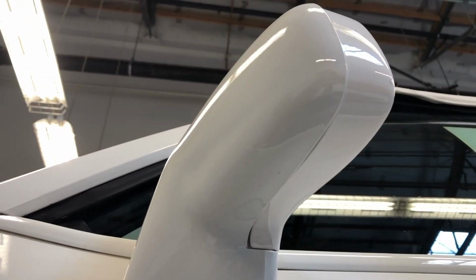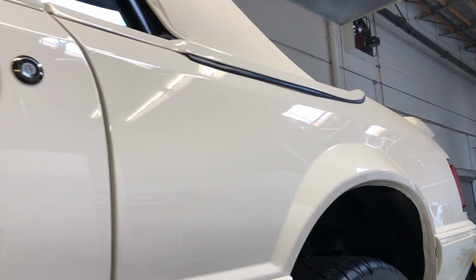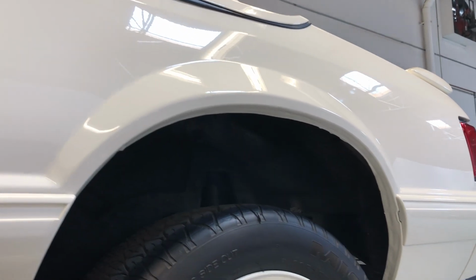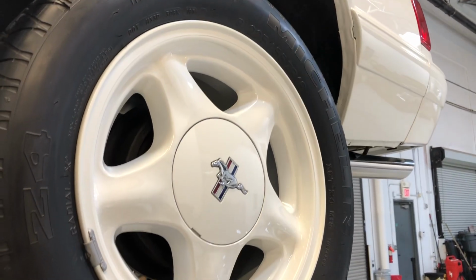The lower door portion. Let's get a good look up underneath this side mirror. This is a beautiful car, folks. Don't delay. This is a very in-depth video. If you have been currently looking for one of these, this is gonna be the one that you're gonna buy, if you want the best. And gosh darn it, this is pretty darn close.